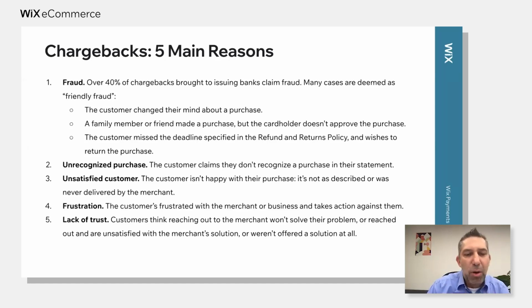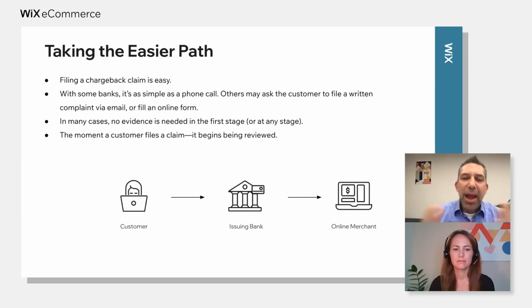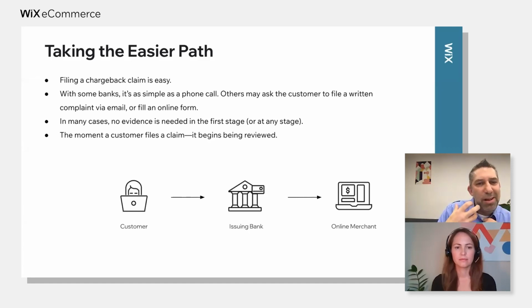And lastly, the lack of trust. They made the effort. They tried to reach out to you because they have some question about the product or they have a problem, but nobody is picking up the phone or answering their email. So again, as a last resort, they don't trust you and they will file a chargeback. And again, this is the easier path. As simple as filing a form or calling your bank, boom, there is a chargeback. In many cases, there's no need even to provide any evidence, at least at the first stages.